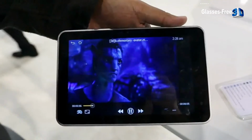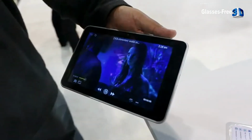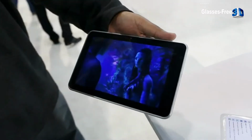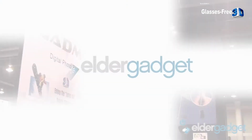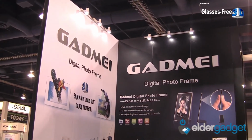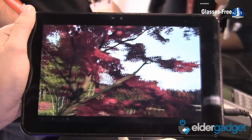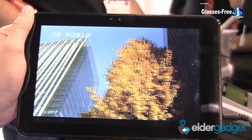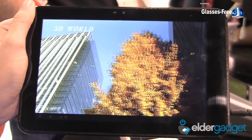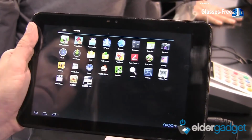Now, as for the tablet's availability, they're working on bringing it stateside. They're looking for a price. There's no actual price point availability, but they're hoping to get it to the US real soon, perhaps with the online orders. Gadmei has introduced a whole line of glasses-free 3D tablets that run off Android 4.0. This is the E8 3D tablet, and as you can see, the picture looks pretty good on this 8-inch device.